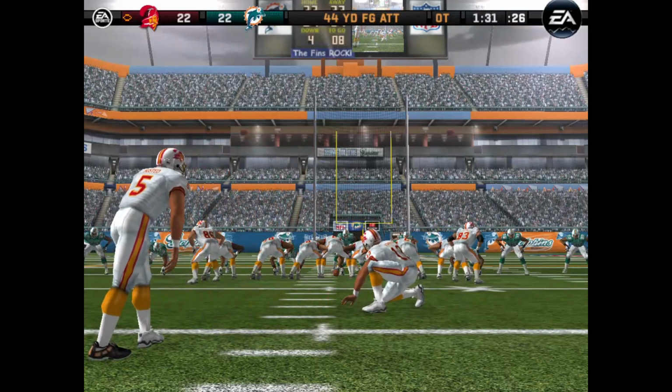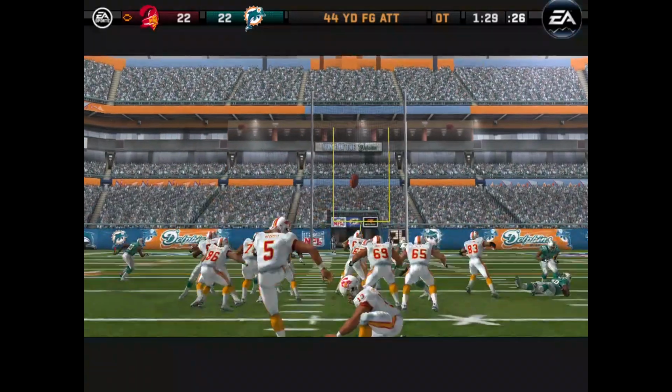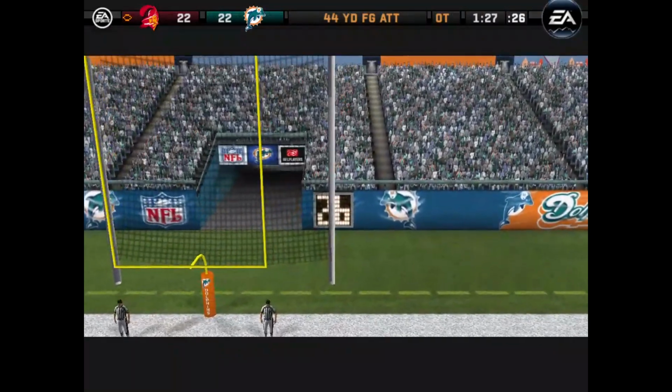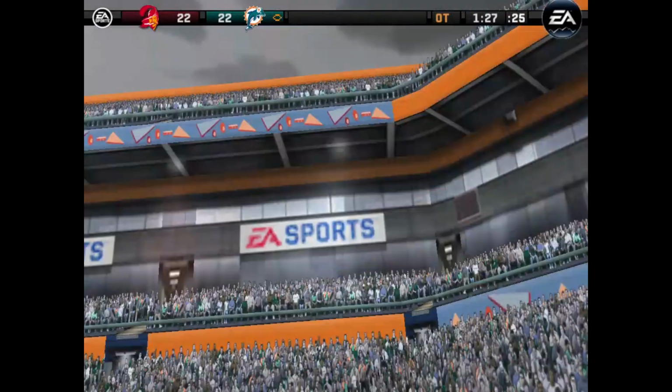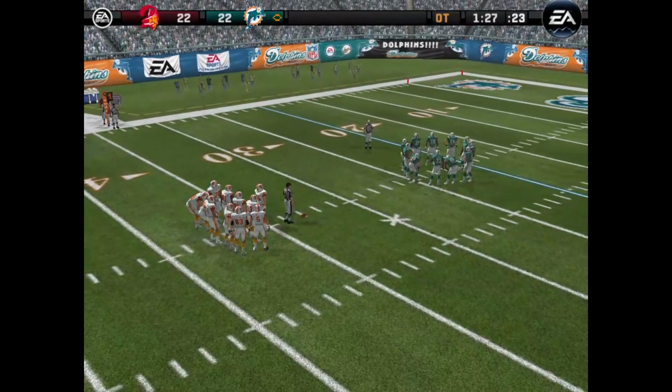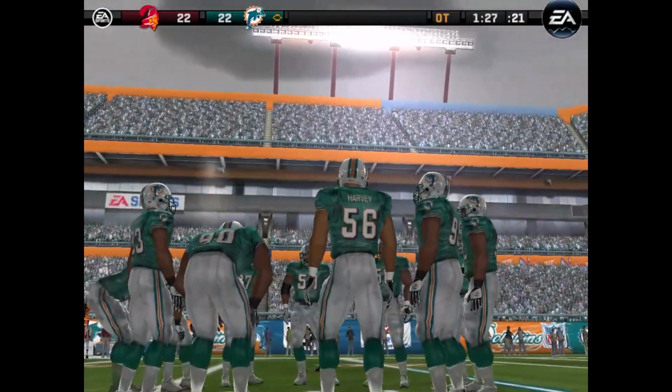So it all comes down to the kicker. This could win the game. Can you believe he missed it? Hey, as a kicker in overtime, you're hoping you get the one chance to win the ballgame. He had it right there, but he just couldn't put it between the uprights.